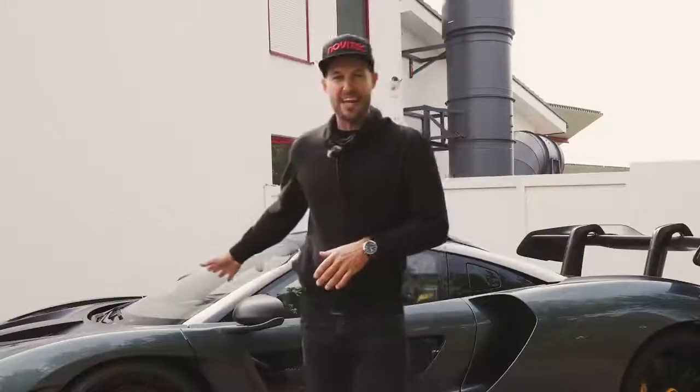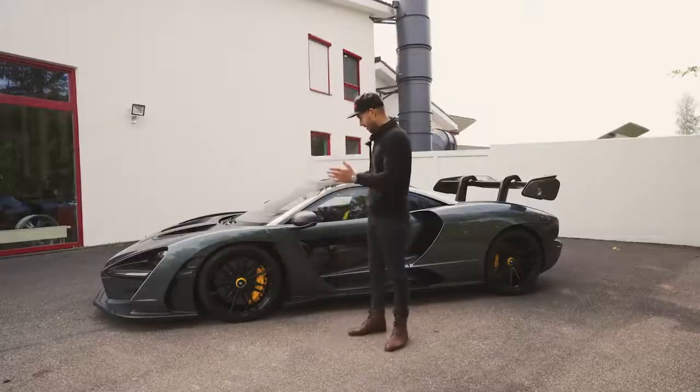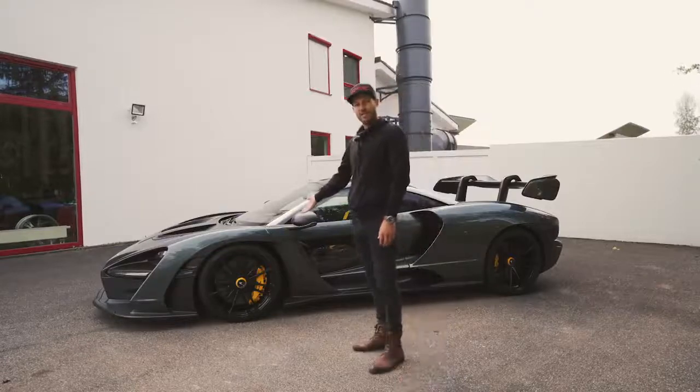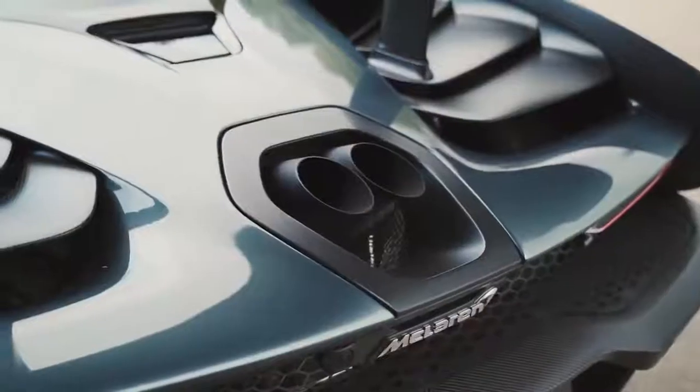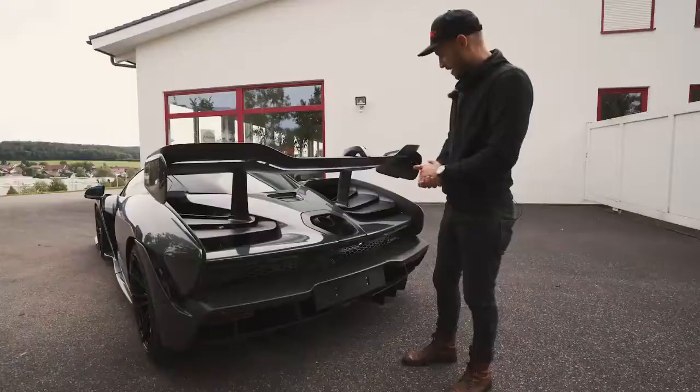They said about the Senna that it's extremely driver focused. Well, but then they went ahead and continued by saying, it's also unashamedly antisocial. Imagine rocking up at the bakery in that. You can see the exhaust tips of that race performance exhaust system. Boy, is that brutally loud.